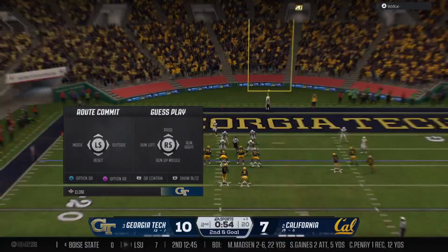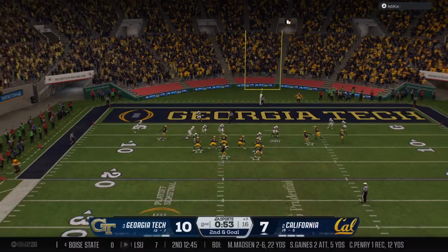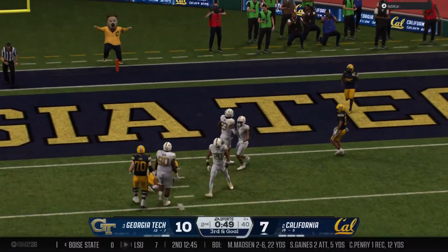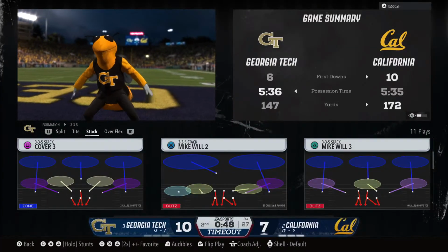Second and goal play. Spot the ball at the 9. Looking for a receiver. Pass caught. Can he get in? Can't get to the end zone. They'll spot the ball at the 2.